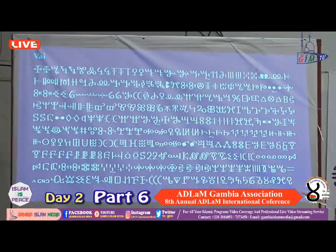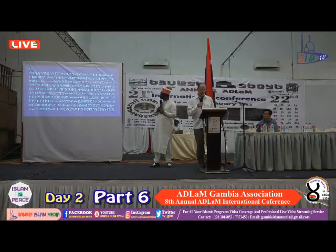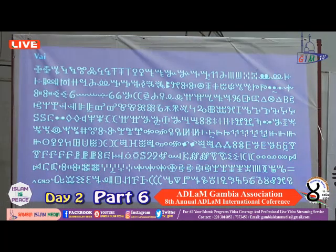So I'll give you a brief look at the scripts in the Kigelia family. This is the full complement of the Vai syllabary, still in use in parts of Liberia and Sierra Leone.